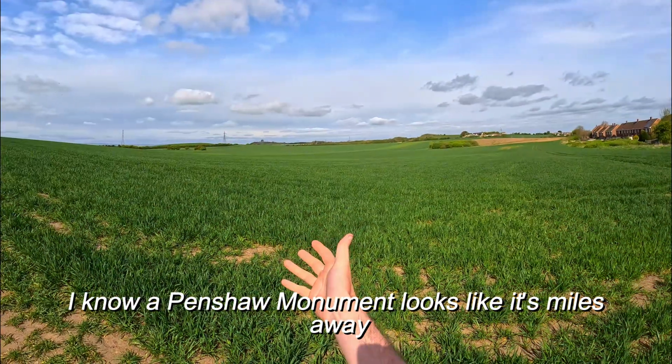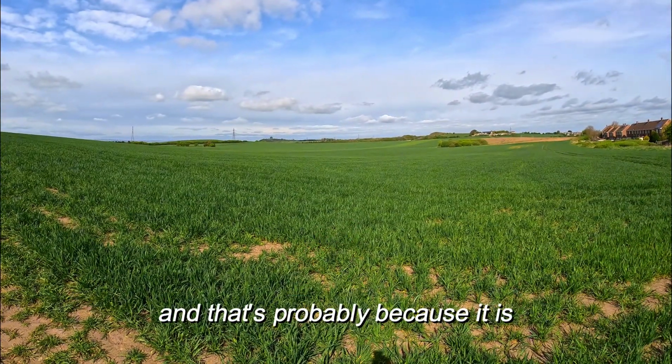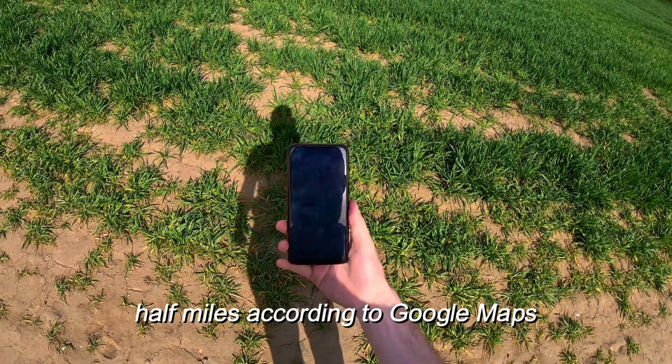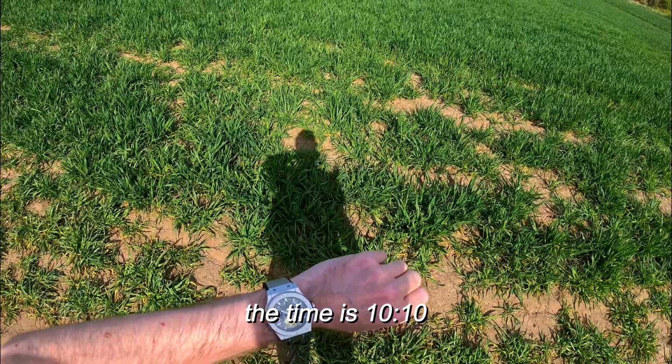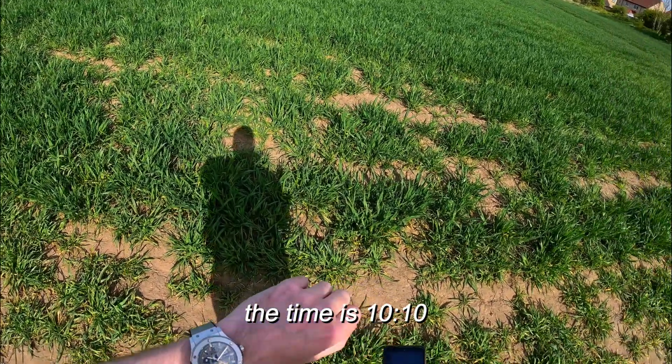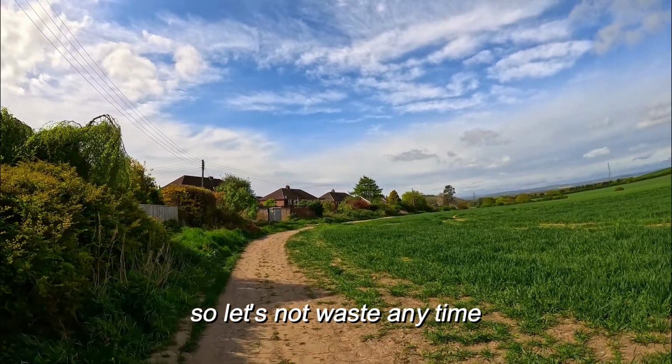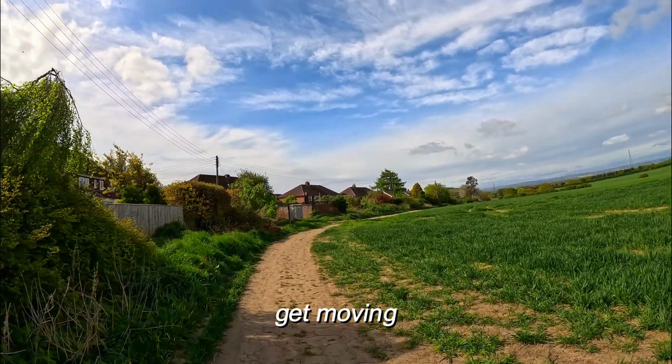Now I know Penshaw Monument looks like it's miles away, and that's probably because it is. 2.5 miles according to Google Maps, 56 minutes. The time is 10:10, so we should get there for just after 11. So let's not waste any time and get moving.